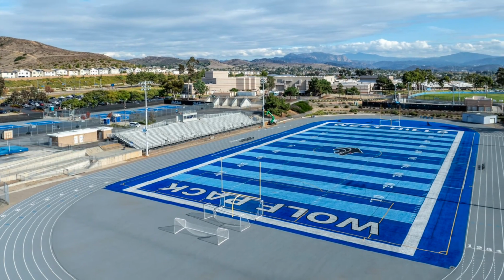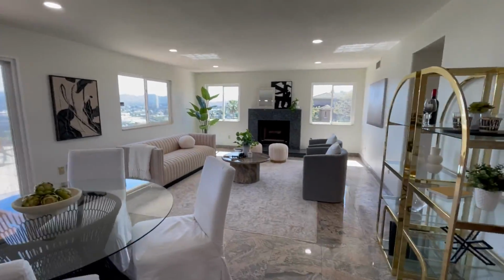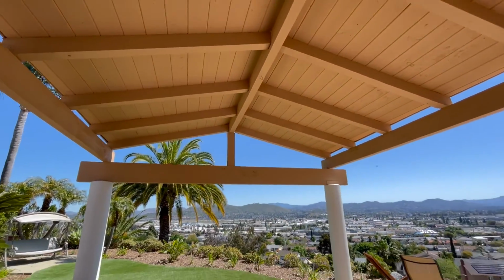Hey, my name's Jesse Morrison, and I'm going to walk you through the floor plan so that you can see how it flows. And while I do that, I'm going to go ahead and share some of the key features and highlights that this home has to offer.